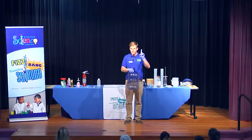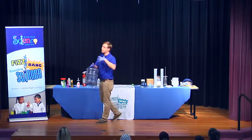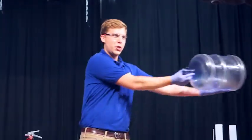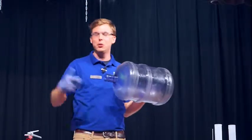And which way did they go? Out the top of the bottle, right? So they all had to leave the top of the bottle. We created thrust. If we did it on its side, which way would the bottle go? It would go that way as all of the flame would shoot out that way.